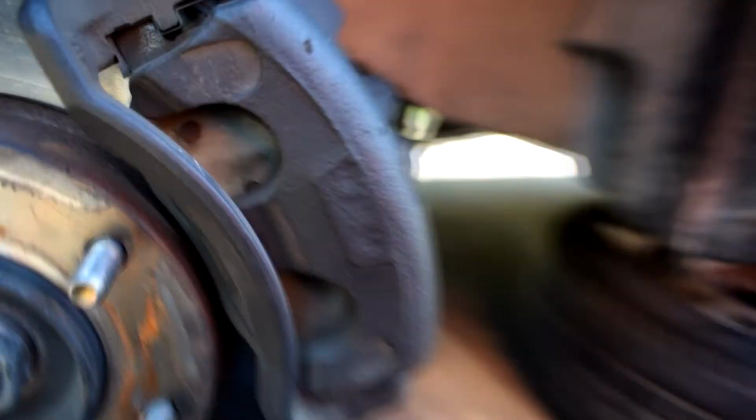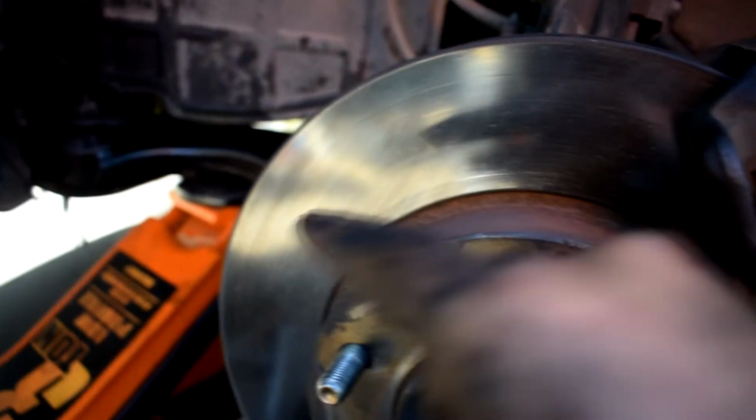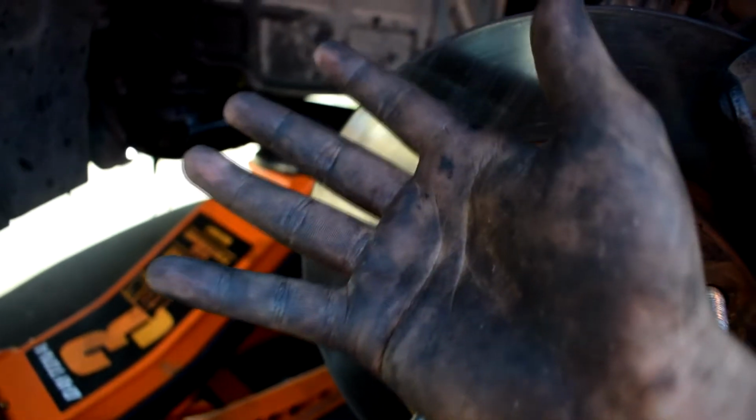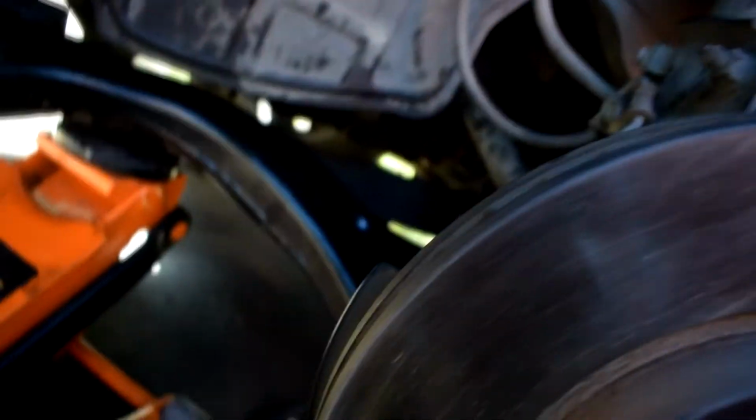Also, lastly, after you're done with everything, clean up your mess and get ready for the next side. And also make sure you clean with rotor or brake cleaner, because look at my hand. Once you go black, you never go back. So make sure you clean your hands up, and make sure you clean the rotor with brake cleaner and a microfiber cloth. But that is all for this side. Now time for the next side.